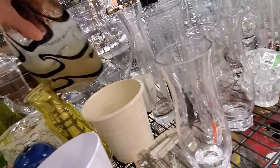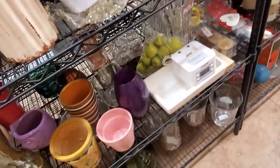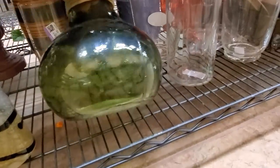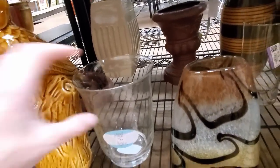This one was pretty. This is art glass also. And it almost slipped out of my hand. They wanted $13 for it. I might have picked this one up for $5 or $6, but not 13. Come on, Goodwill. Oops.